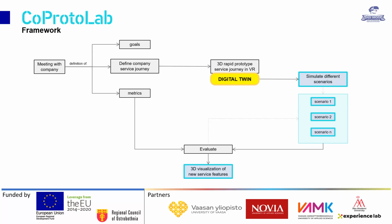We present here a framework for how this tool can be used together with companies. It starts with a meeting with a company where we establish the goals of the digital twin, the metrics to evaluate this digital tool, and also write down the entire journey of the industrial service with the company. With the use of CoProLab virtual environment tools, it will be possible to prototype in virtual reality and obtain the digital twin.